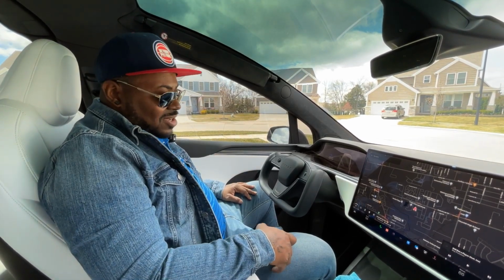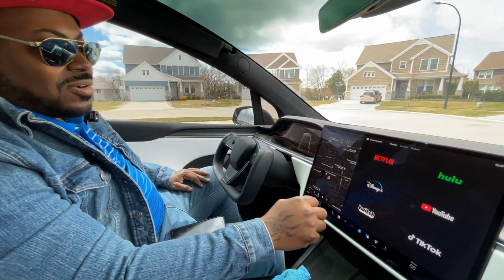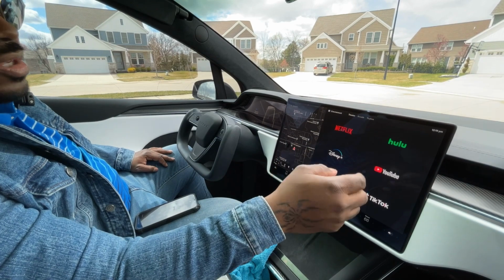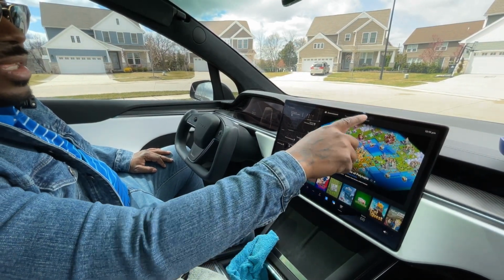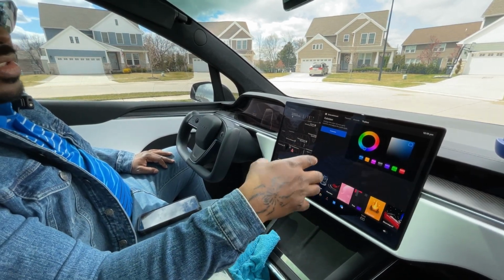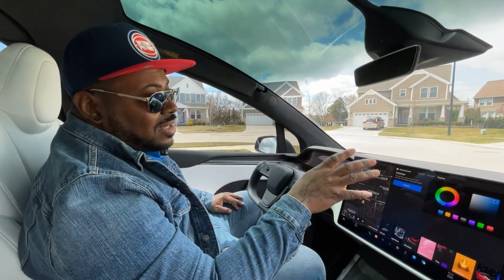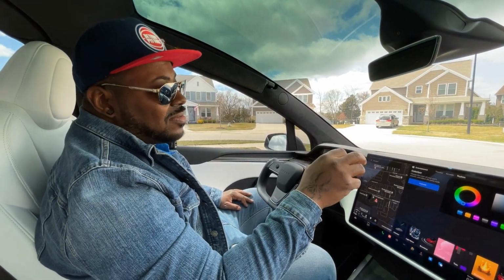Another thing you want to check in this car is the theater. So you have the entertainment theater, with things like Netflix, Hulu, Disney Plus, the common things, and then you also have an arcade mode with the games and stuff like that. And then you have a toy box mode, and this is where you can do the light show and stuff like that. So this entertainment system in this car is amazing. It's nothing like it. I would advise you guys, if you know anybody, check it out. It's amazing.